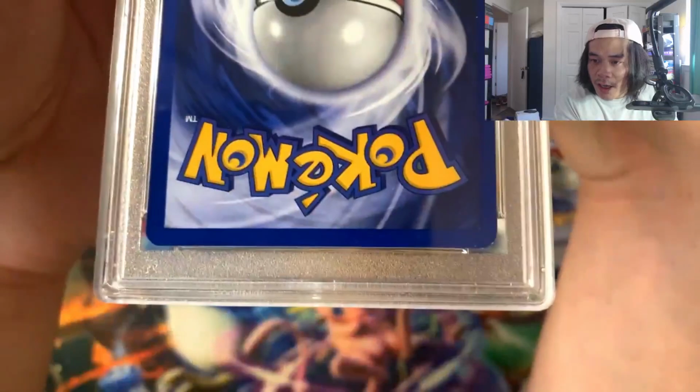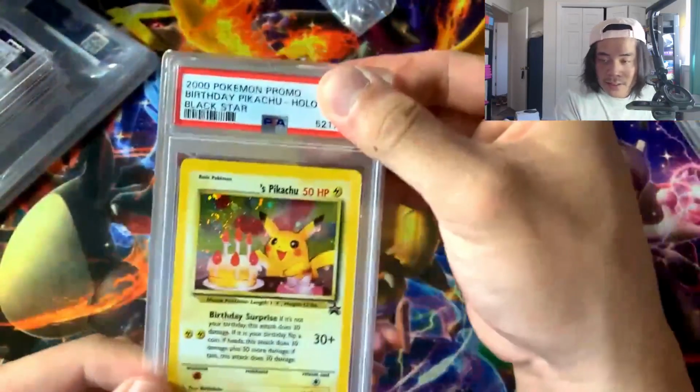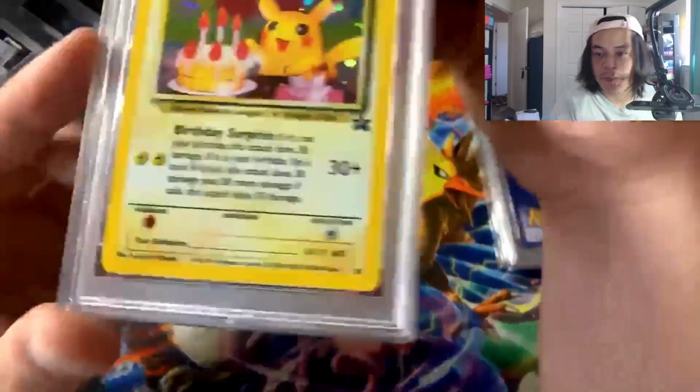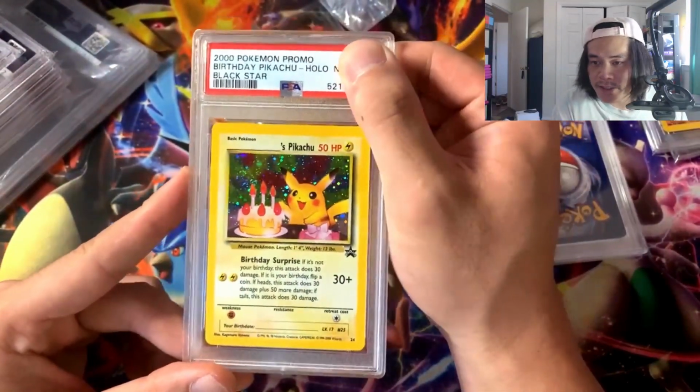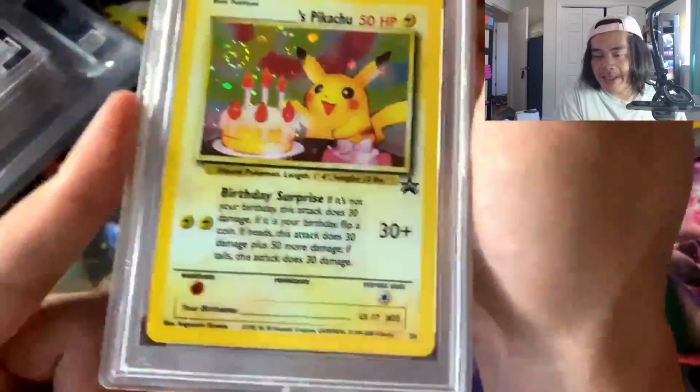This one is... Oh man, I have to sneeze so bad. Okay, we're back. Sorry about the sneeze. But Birthday Pikachu gets an 8. Honestly, this 8 is more justified.